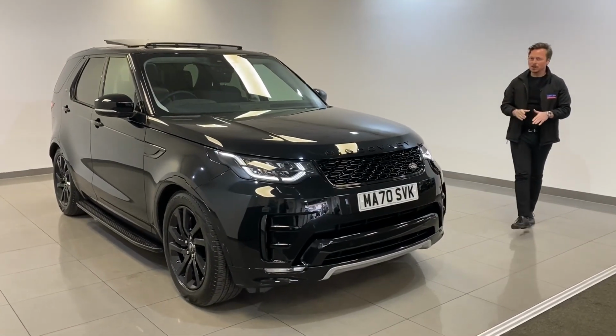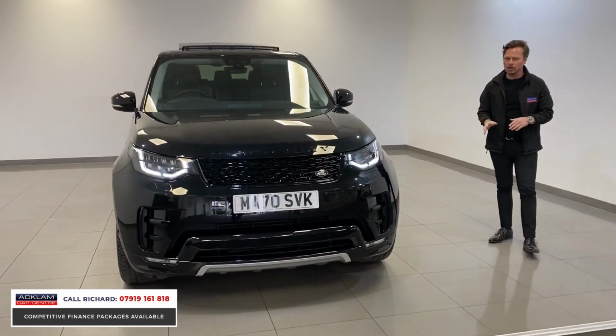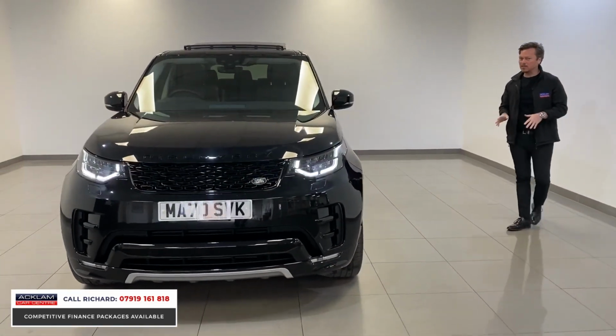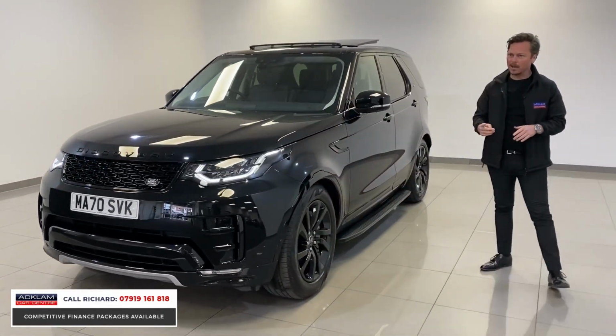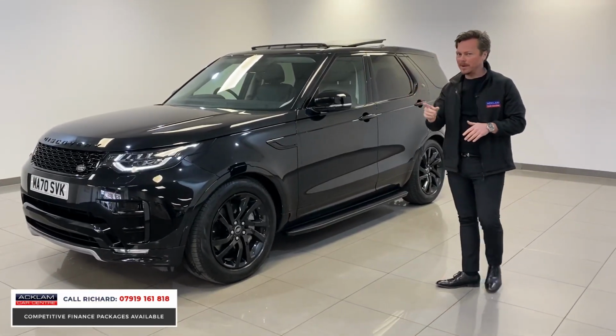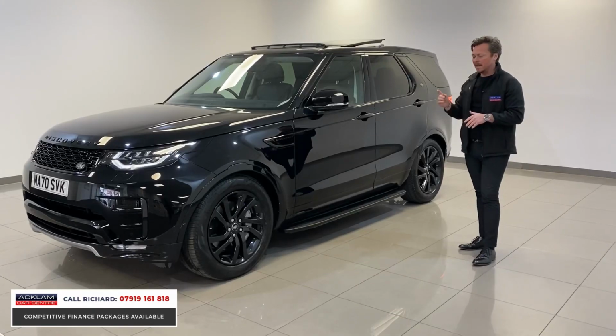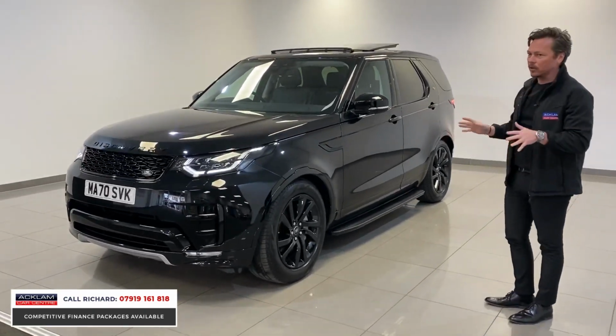So, the pinnacle of luxury seven-seaters, the Land Rover Discovery 5. This is a landmark edition on a 2020 70 registration, done just 8,000 miles. Now, this car is a one-owner car with a full stealth pack and an opening panoramic sunroof, a big option on the car for anyone looking for one. It's also got a detachable towbar with electrics, but it's the way this car's styled that'll sell it.